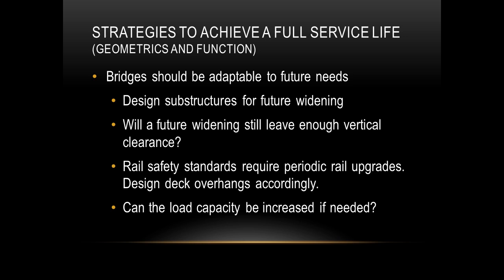Rail safety standards change all the time. I mean, in my career, I think I've seen 4 or 5 crash test standards for rail. The thing is that most of the changes require the overhangs of the bridges to be strengthened, or a lot of them do. And so when you think about your deck overhang, it's probably not the area you want to economize, because you know that the rail standards will change over the life of that bridge. And if you put a little more rebar in up front, you might not have to do some really special kind of design to accommodate the moments from the new rail standards.